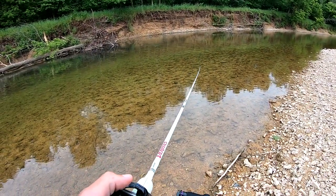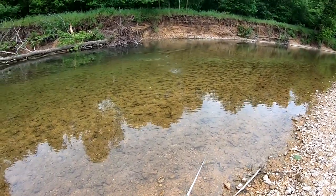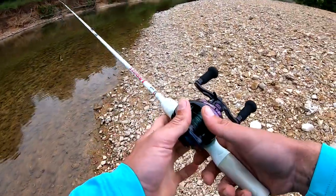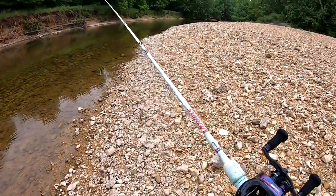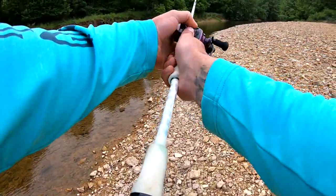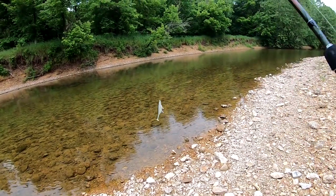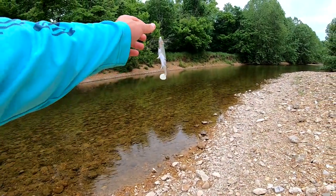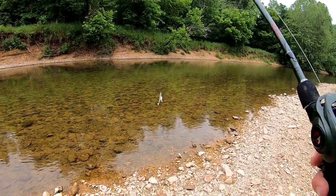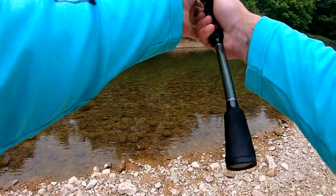Oh. I cannot keep these fish on. This Whopper Plopper can go straight to hell. See how good this bait truly is. You guys have seen me catch a lot of fish on it this year already, but I just threw around two other baits for 2 hours. Let's see how good this bait really is.